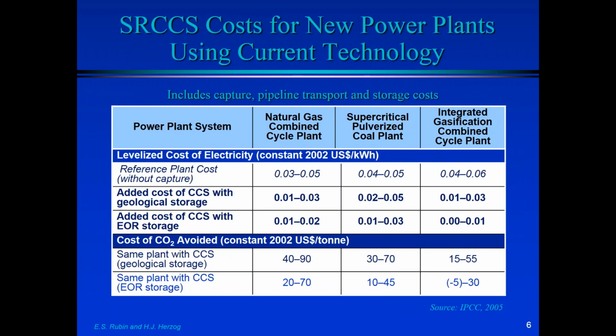Then in chapter 8 on the economics, which I was involved in, we gathered all the costs from throughout the report and put them together into the system to see what the cost would be. The most important thing here, we looked at two key metrics: what impact CCS had on levelized cost of electricity and what the mitigation cost was, once again in terms of CO2 avoided. You can see here we looked at it for both geologic storage and what happens if you have enhanced oil recovery storage as well.